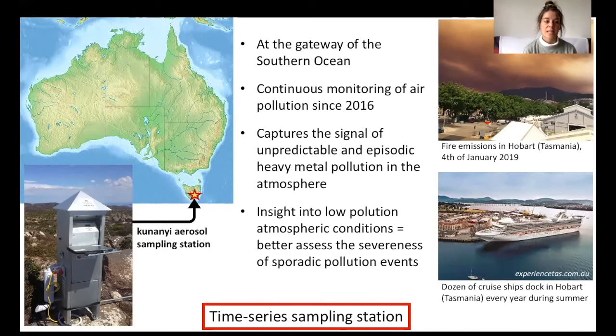The Morgane station is located in a fairly remote place where pristine air masses often dominate the atmospheric loading. Monitoring heavy metal content in the atmosphere during background or unpolluted air conditions can then help to better assess the magnitude and significance of higher atmospheric pollution periods.